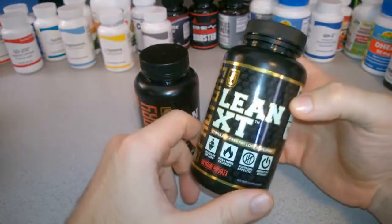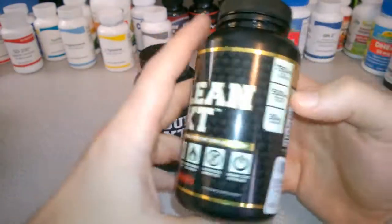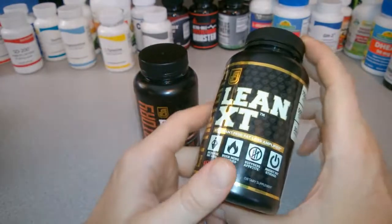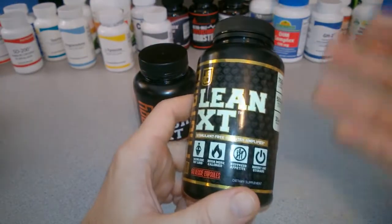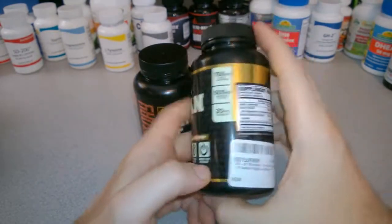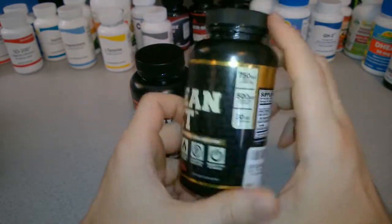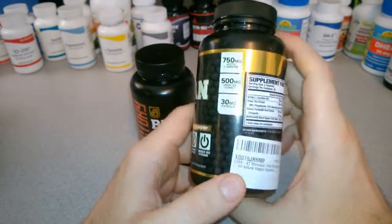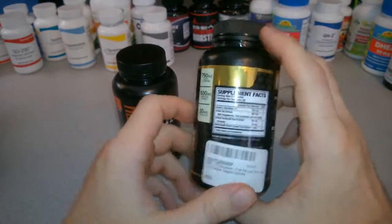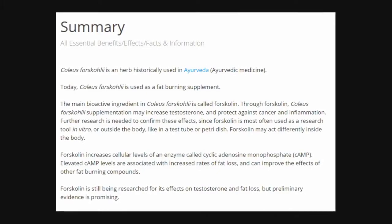I think the Lean XT works mainly by decreasing appetite. But again, I'm on a keto diet while I'm on this supplement here. So keto diets can already reduce your appetite. So maybe this helped, maybe it didn't. I can't tell you. As far as the stimulant effect, I do feel slightly warmer when taking this. Not a lot. It's not nearly as much as the Burn XT. Okay, so the Frosca Hill or whatever, I think that's useful.